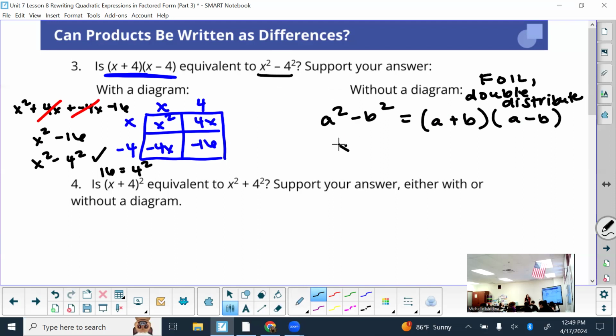So is this a subtraction problem? Yes. So it is a difference. Are these perfect squares on each side of the minus sign? Is x squared a perfect square? What times what gives me x squared? So it is a perfect square. What's the square root of x squared? X. And 4 squared is a perfect square. When I try to take the square root of it, the square will cancel. 16 is probably more what they'll actually write. What's the square root of 16? So if I write my answer according to this rule, it's x plus 4 times x minus 4. This is a difference of squares.